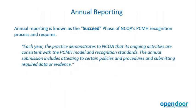Annual reporting is known as the succeed phase within the PCMH recognition process, as I've mentioned, and the NCQA defines this as each year the practice demonstrates to NCQA that its ongoing activities are consistent with the PCMH model and recognition standards. The annual submission includes attesting to certain policies and procedures and submitting required evidence or data.